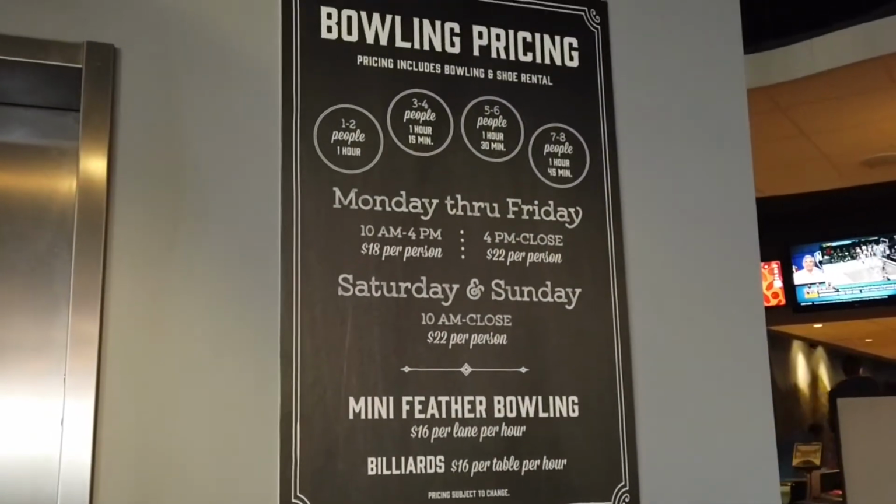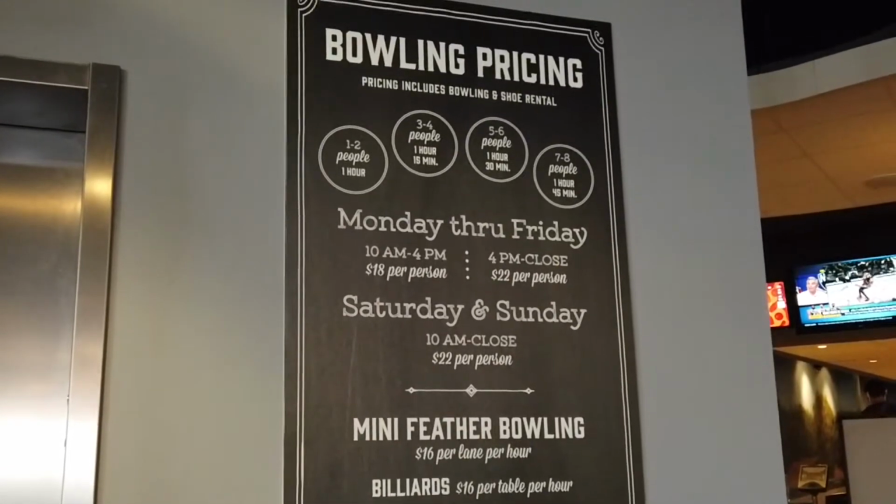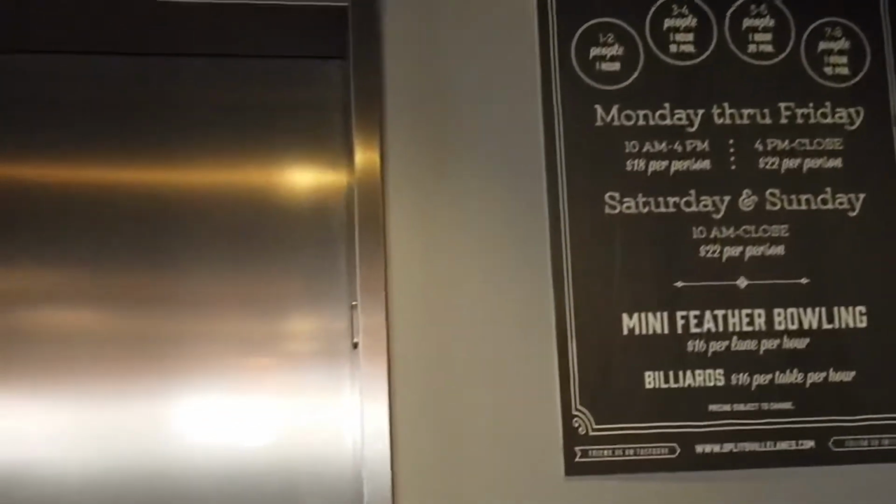Here are the prices if you want to bowl a game. It's $18 per person. And now we're going to take the elevator and go upstairs.